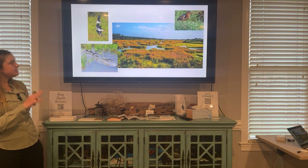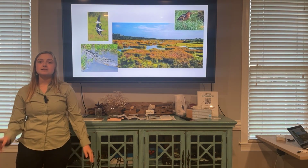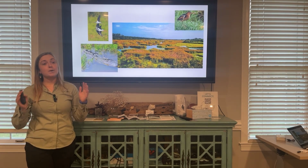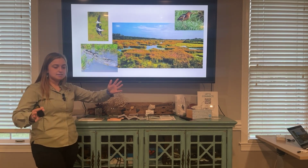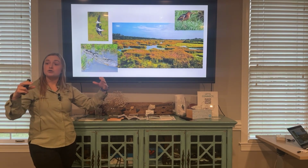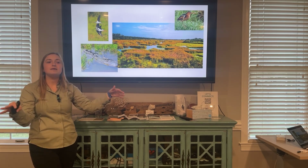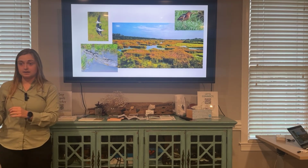Another man-altered system that I'm going to talk about is what we call Myrtle Pond. So this is a 90-acre salt marsh impoundment. Again, this was built, so there are 2 dikes that impound the salt marsh, and then within those dikes are rice gates, so water control structures that can alter the water level within the impoundment. They were put there specifically for duck hunting.